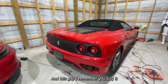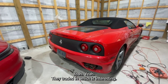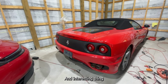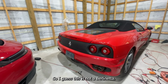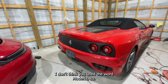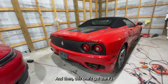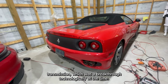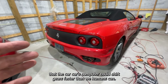And this, right? I remember you buying it in BC. I think it came from a Mitsubishi dealership, didn't it? Yeah. It was traded in. Which is interesting. Yeah, on a couple of new Mitsubishis, I guess. So, an interesting thing about this Modena, I guess this is not a Berlinetta, it's a Spider, right? Spider. 360 Modena Spider. 360 Spider, eh? Okay. And this one's got the F1 transmission, which was a breakthrough technologically at the time, and everyone agrees that the car's computer can shift gears faster than we humans can.